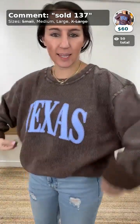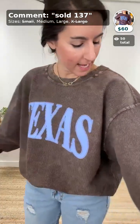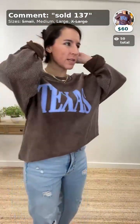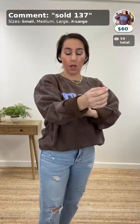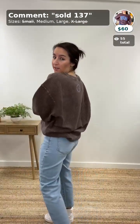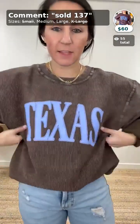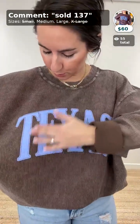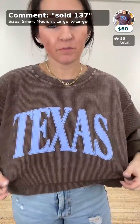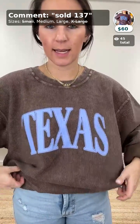And this color is so fun. It has like a brownish tint to it. Do you remember what they called it? Kelsey told us, but I don't remember the color of the cord. Mocha. Okay. Yeah, like she said, it is exclusive to Charlie Southern. So we love this. I love this blue on top of it. It just pops and is so fun.